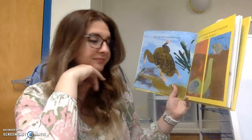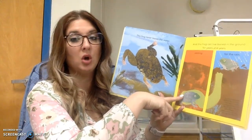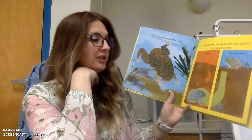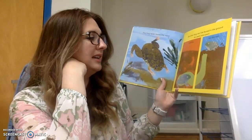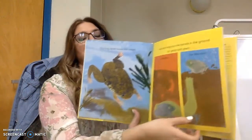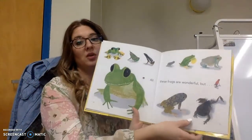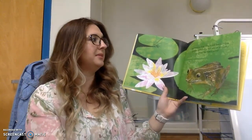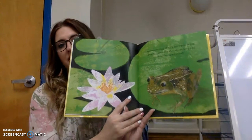Do you know why I thought that? It lives underground for years and years because in the desert it doesn't rain very much. It waits for water to fill up its hole and then it comes out. That's why it can stay down there for years and years. It makes a little room for itself where it stays cool and damp. When it rains and the ground gets wet, the frog can dig itself out. All these frogs are wonderful, but my favorite frog of all is the medium-sized greeny browny one that sits on a lily pad in my backyard pond.